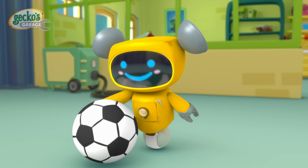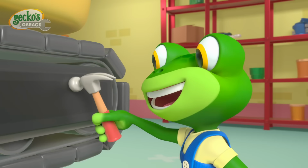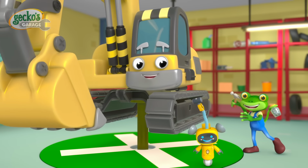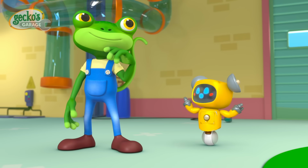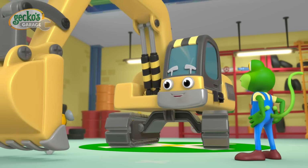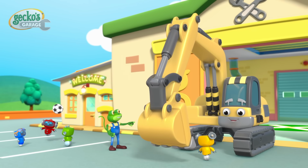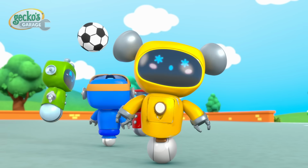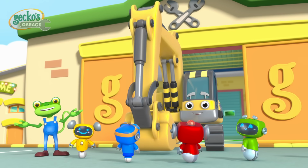Great catch, Yellow! Time to test your caterpillar tread. That's part of the service, Eric. Let's see how your digger arm's working. Ooh! Needs a spot of oil, Yellow. Well done, Eric. You've passed your service, so you're all ready for lots more digging. Do you want to go and join them, Yellow? I told you work could be fun. See you all soon for more work and fun here at Gecko's Garage.